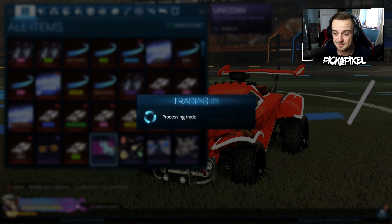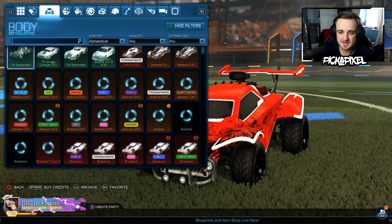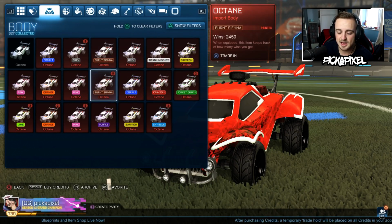Do I think we're going to get 5 painted octanes? No, probably not. But actually, yeah, if I do update you and show you my octane collection, which I believe, yes, is the set. Look at this. This is looking tasty right now. A lot of burnt sienna.